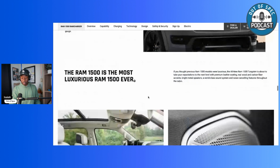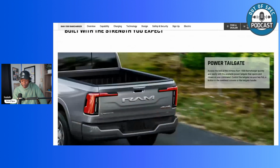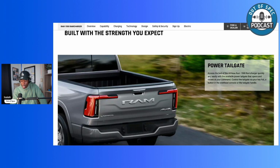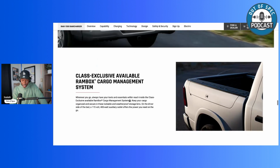The Ram 1500 is the most luxurious Ram ever. Built with strength you expect. Power tailgate. Access the bed of the all-new Ram 1500 Ramcharger quickly and easily with the available power tailgate that opens and closes at your command, which I would love on my Rivian. My R1T only has a power open tailgate. You got to close it manually. So power open and close, that seems like a pretty cool feature.